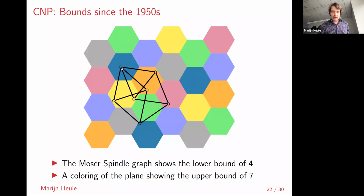So for example, if we try to color it with 3 colors, right? If this is red, yellow, then this is yellow and blue, then this also has to be red. And the same holds for the other side. This also has to be red. And so there's no way to color this with 3 colors. So there must be at least 4 colors.